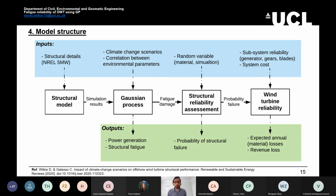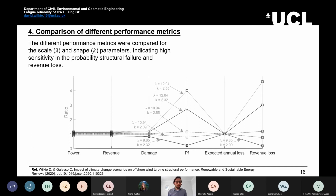Unfortunately, because of limitations in the time I've got today, I can't go through the results in detail. So I'm just going to show you the final summary curve we came up with, which compares the scale and the shape parameter of different climate change scenarios across all these performance metrics for the wind turbine. And what we find is that while the power curve is sensitive to changes in the climate change scenario, the change is between plus or minus 15%. The fatigue damage is much more sensitive, ranging from plus or minus 25%.